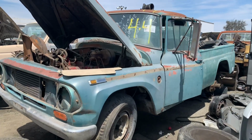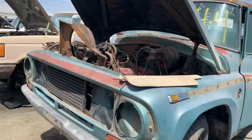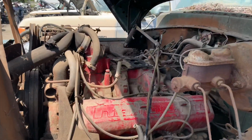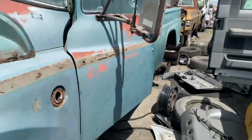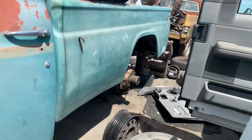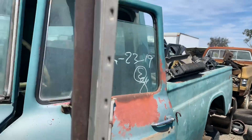Okay, here's one for the truck guys. This is a 1969 International pickup truck. So you don't see all these International Harvester rigs around anymore. Used to have a Scout myself. I'm not going to try to crawl over this junk or I'm going to trip on it, so I'm going to try to get it from the other side.